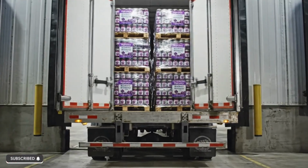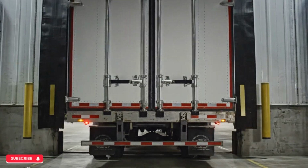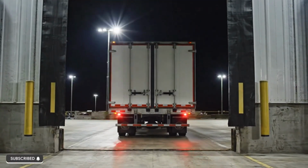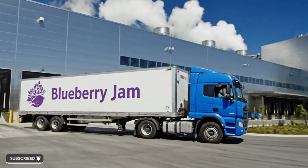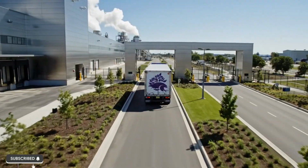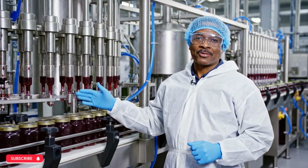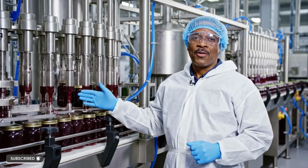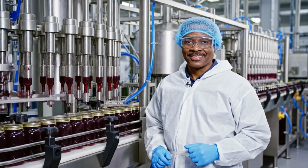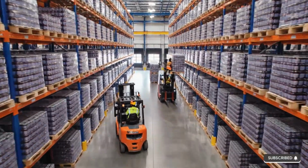Sealed transport protects the integrity of blueberry jam. From factory floor to open road, blueberry jam moves outward. And this is how modern factories produce blueberry jam from start to finish. Scale defines the reach of modern blueberry jam production.